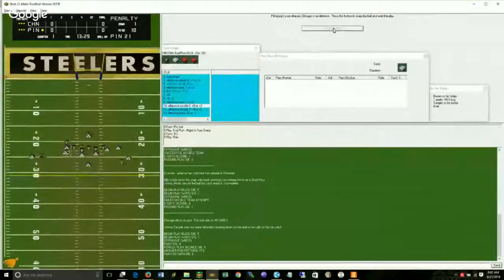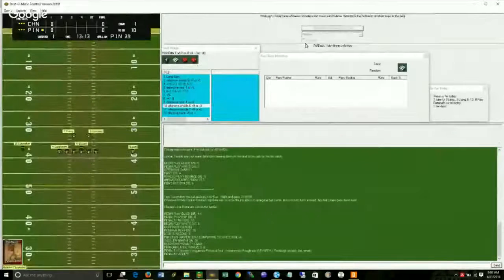4-3 against the pro set. End run right to Tom Tracy with a run call. There's a personal foul after a 3-yard gain, and that'll move the ball up to the 39-yard line of the Steelers.